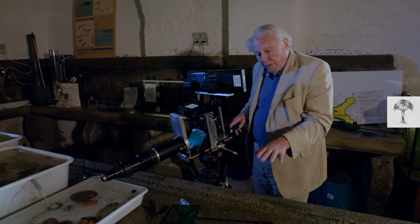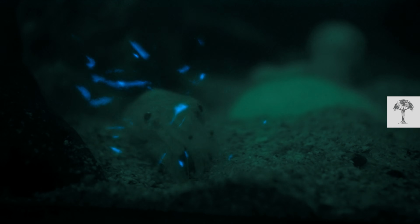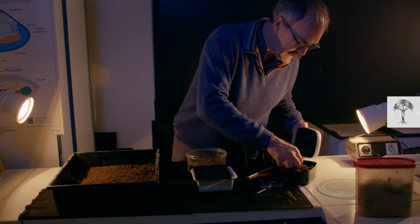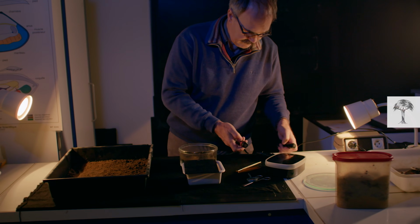And that way you can get pictures at a low light level, not only of bioluminescent animals, but even the environment in which they're living. This technique, pioneered by filmmaker Martin Dohrn, allows us to enter the world of bioluminescent creatures and also to contribute to new science. With this type of camera, there are many things I see on these images which I wouldn't be able to see normally.